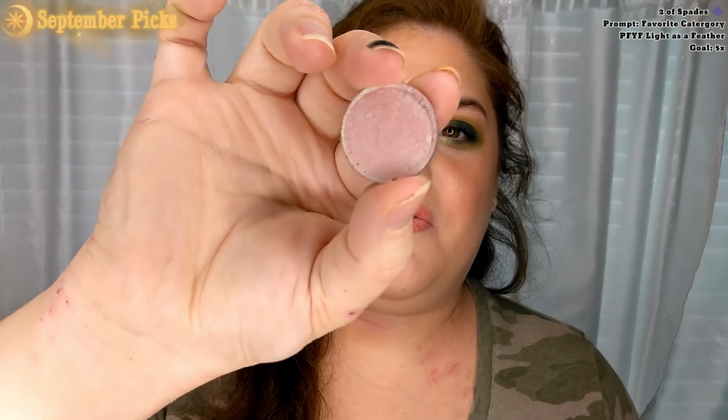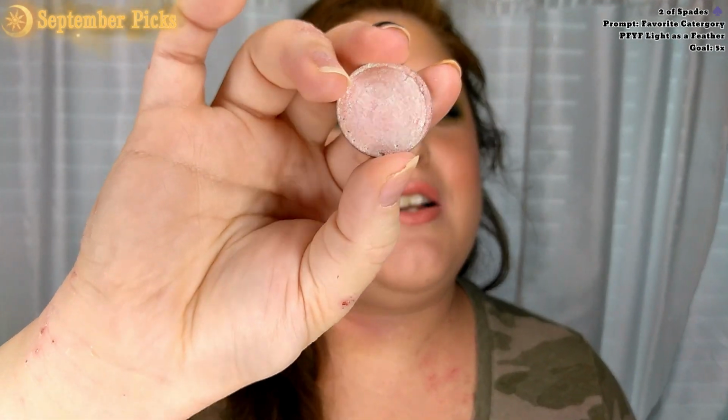The second card I pulled in for August is the Two of Spades. This prompt was called favorite category. My favorite is eyeshadow because that's the most fun I have with, and I decided to pull in another indie eyeshadow. It was fitting. It's called Light as a Feather. It's a beautiful little eyeshadow. It shifts all sorts of different colors. This is going to be great in the inner corners. This is going to be great on top of shadows. This is going to be so fun to play with, and given that we are getting into October, it made sense. Light as a Feather, I think it's supposed to reference that movie The Craft, I believe, or one of those. So that is why I rolled this in. My goal for this is to use this 5 times.